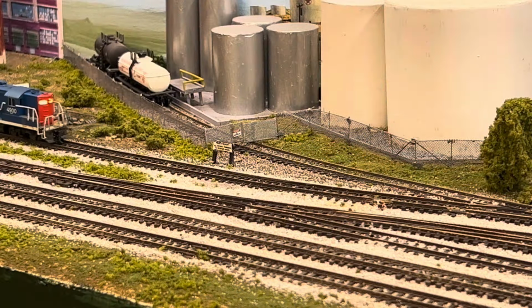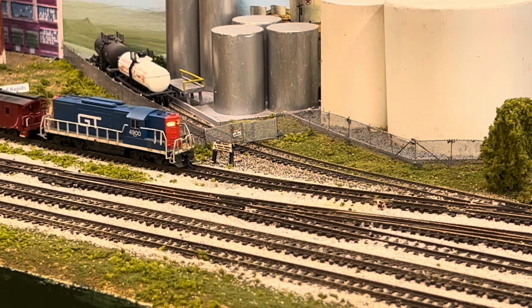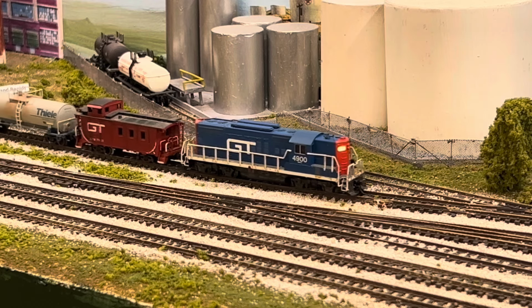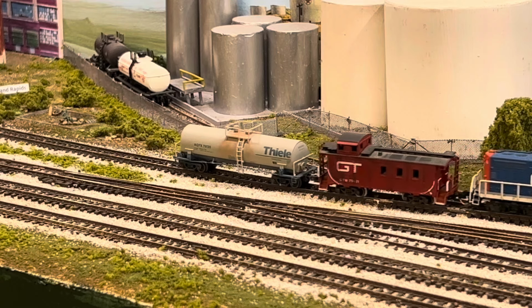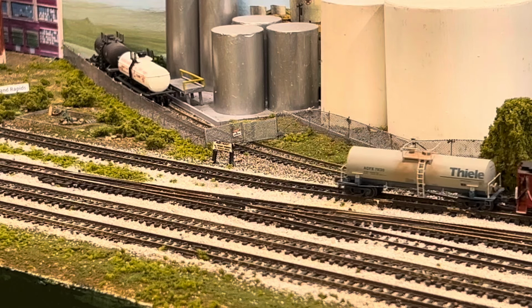At this point, our crew has the tank car and the caboose, so since the switch to Texaco is at the front of the spur, they pull ahead past the Texaco switch, then reverse into the siding. This industry is gated, so the gate must be unlocked, and once done, the train can back in and pick up the existing tank car.